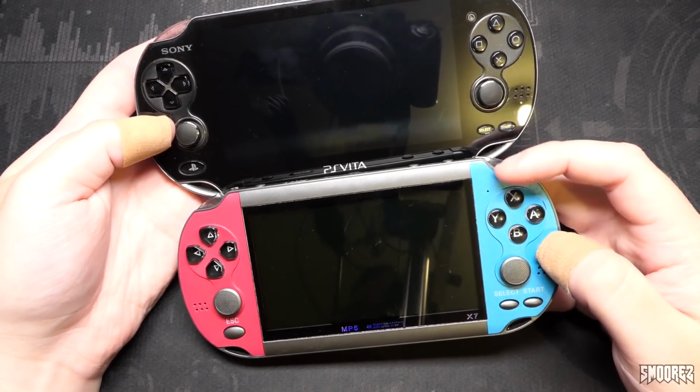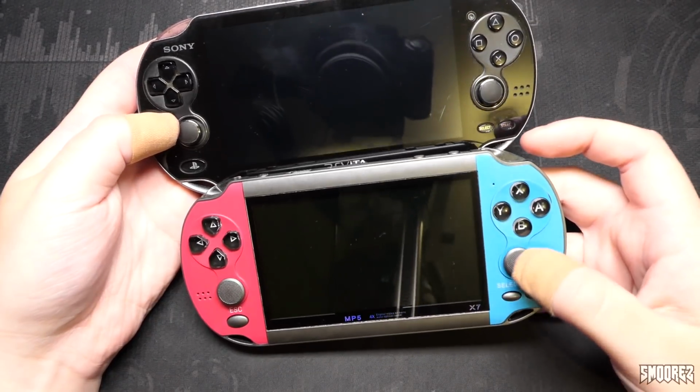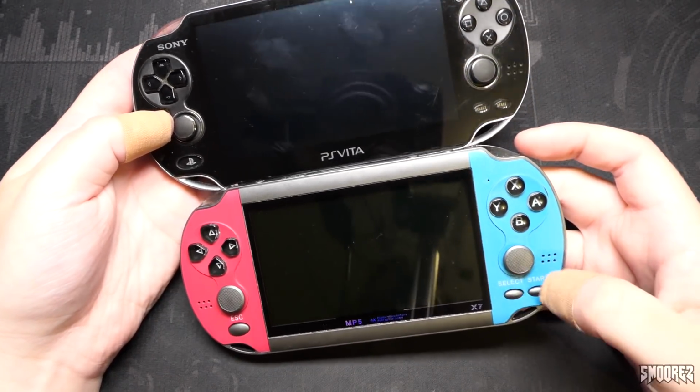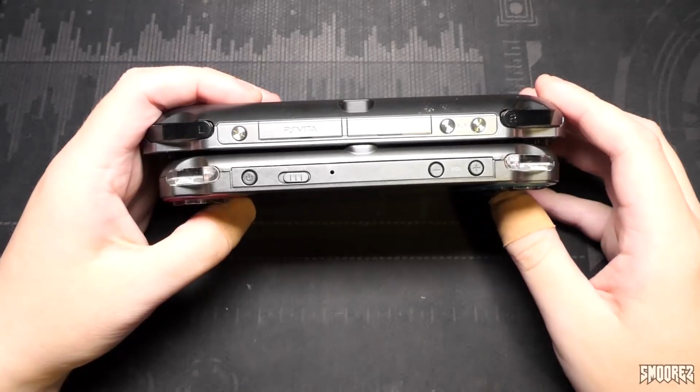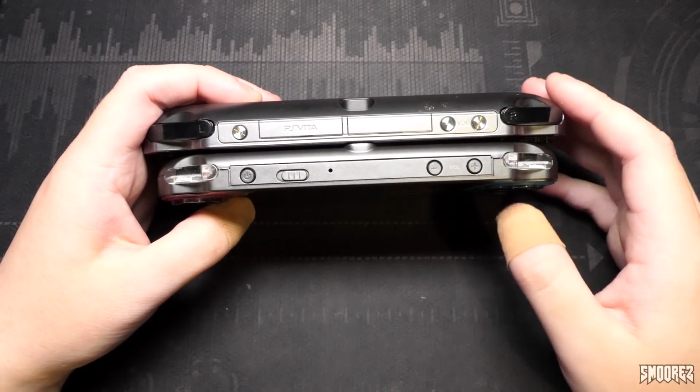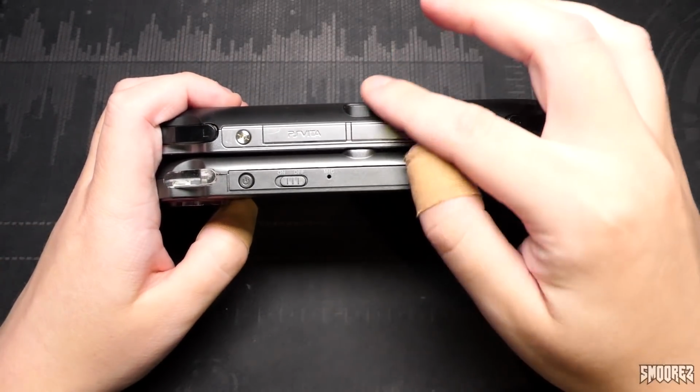Instead of a camera, we've got a microphone, I think. We've got the dual analog sticks. I'll get to them soon. Select and start, like the same layout on the PS Vita. Instead of the PlayStation button, we've got escape. At the top, everything is kind of in the same place. The shoulder buttons, the camera bump.